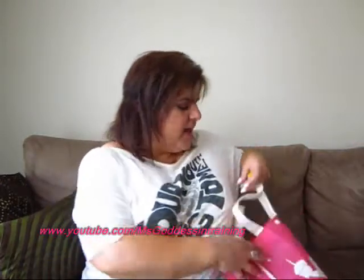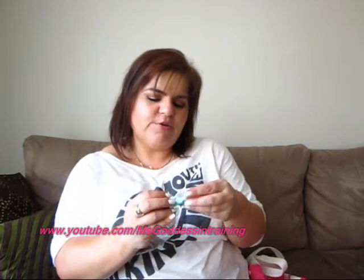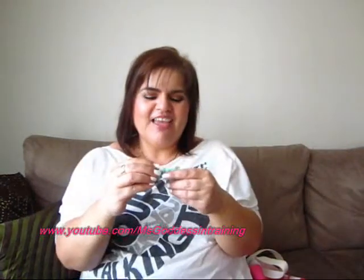And then what else have I got? Oh, I was sad to see this go because I'm not sure if I've got any more of this, whether in sample or full size. This is my Benefit Porefessional. As you can see, I cut it up to get the last bits out of it. This is a primer. It's very balm-like. Like I said, I am very oily in the T-zone. This didn't prevent oil breakthrough. I haven't found anything that prevents oil breakthrough, but this does better than most.